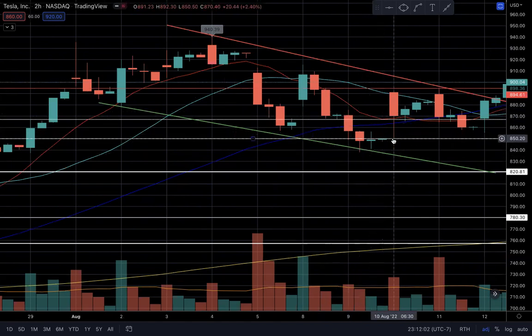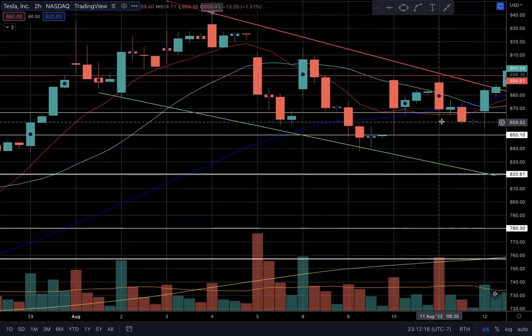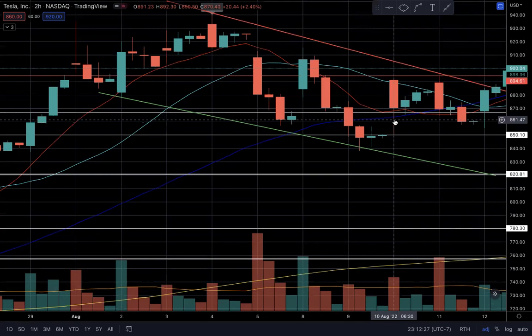And so as we start to rise up, I said, okay, there's also another level of potential resistance at 867. The reason I said resistance is that the price was still underneath this intraday level of 867. So if we were to rise above 867, then I would deem this level as support.